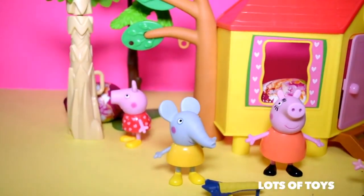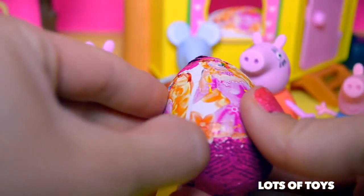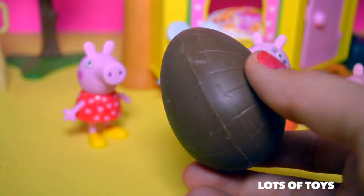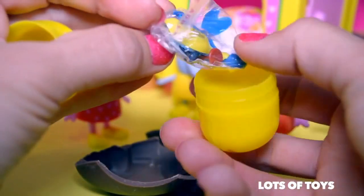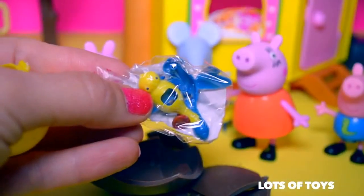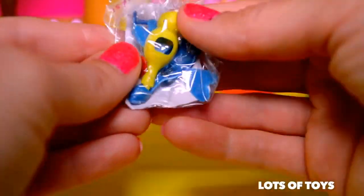Ooh, I see one over here, guys. Nice job, Peppa Pig. What could it be? Crack it open. Wow, what do we have here? This is awesome. It's a bird. What kind of a bird is it? A dragonfly.